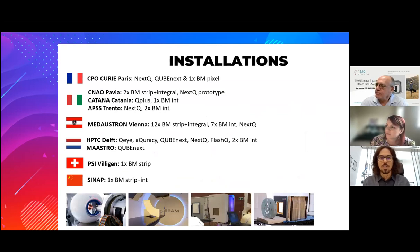Most of them are in Europe, where we cover a few facilities with both QA systems and beam monitoring systems for both treatment rooms and experimental rooms. We're going to deliver our first beam monitoring system in China soon. We also have a strong collaboration, as you can see afterwards, on FLASH therapy experiments with the particle therapy center in Delft, which has all our QA devices and the beam monitoring system for the R&D line.